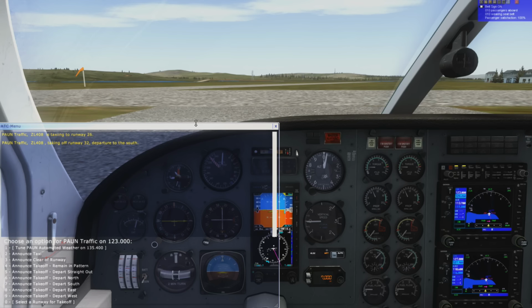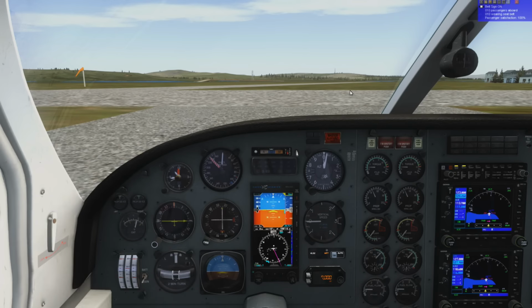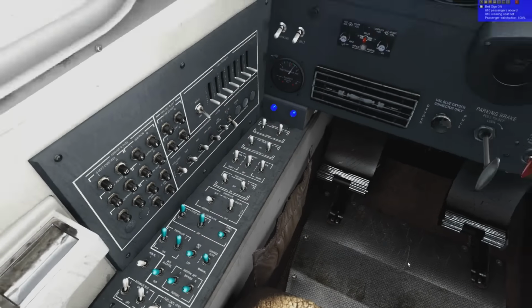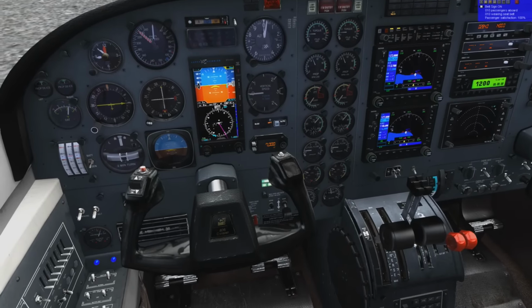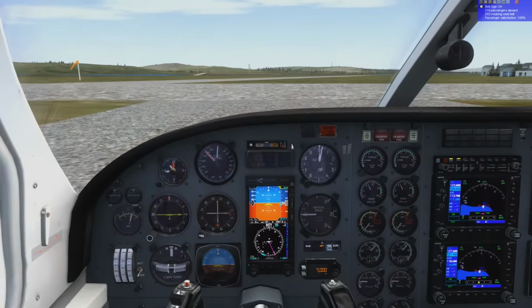Uniform November traffic Zulu Lima 408 taking off runway 32. Departure to the south. Alright, so that's called out. Let's get our landing lights on. Anti-collision. Strobe. Parking brake is off. Flaps are coming out. Can't remember how many notches of flaps we had. 2 and 3. Just go to 1 notch flaps.